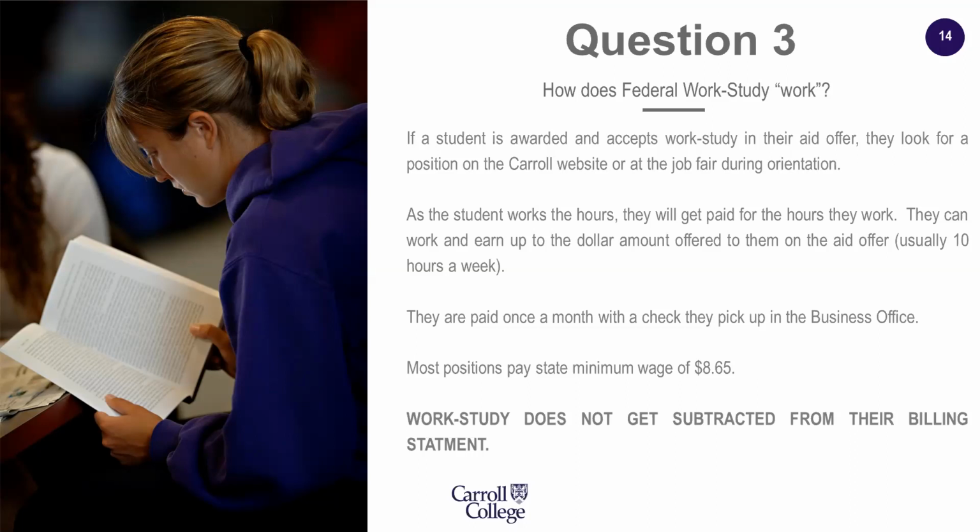WorkStudy is not subtracted from the billing statement. It is a federal aid program, so it appears on your financial aid offer through the financial aid office, but you will never see it deducted from the business office billing statement because it's something that you're going to earn and get a paycheck for. So you just need to remember that when you're trying to estimate your out-of-pocket amount.